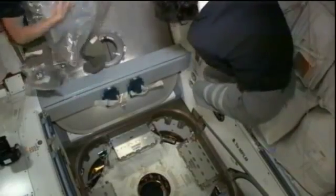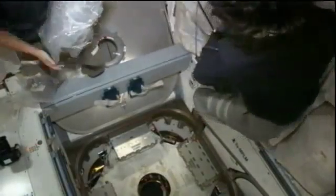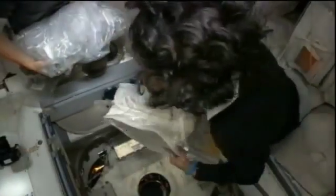He's also been doing a lot of work on the vestibule and the connection between these two spacecraft, the Dragon and the International Space Station, and he'll continue to work on that throughout the rest of the day.